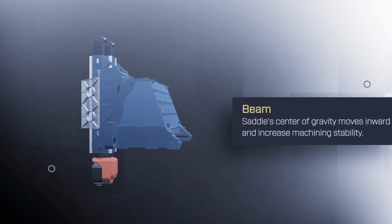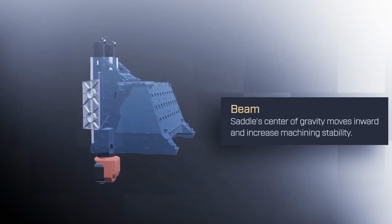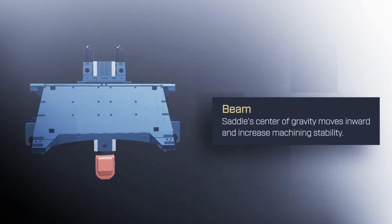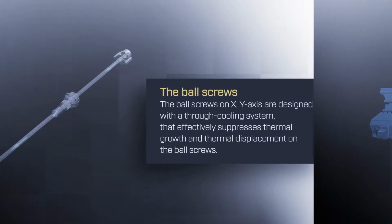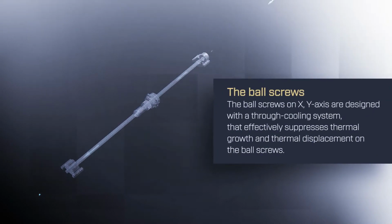In addition, if you look at the crossbeam front side, it is trapezoid. The moving part gravity center moves inner to get more stable support. And the linear guideway big span design can get better support during cutting process. The Y-axis ball screw has inner cooling to reduce thermal extension as well.